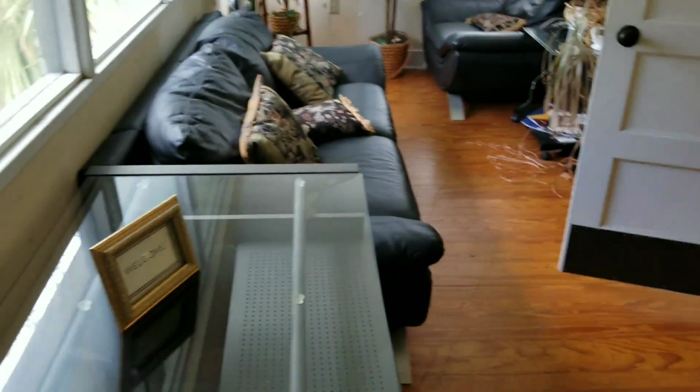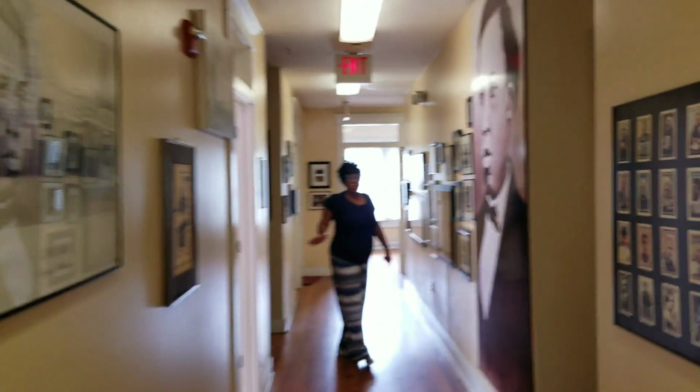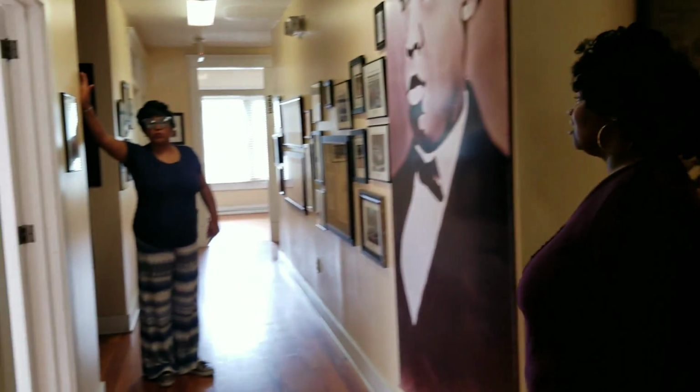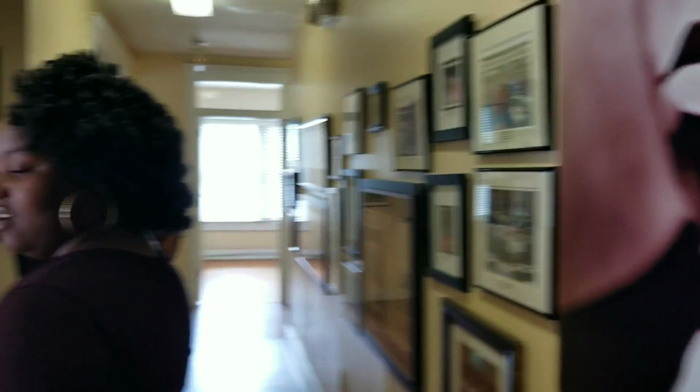Now, although a lot of this stuff may be modern, this, wow. So this would be the actual hotel portion. But I rent out office space now, except for the one room, the replica room that I'm going to show you. Oh, wow.